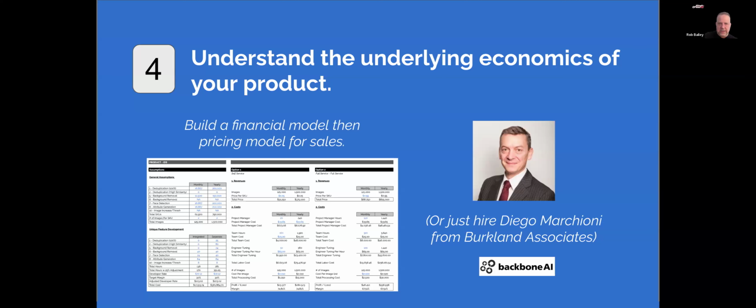Things that work better than ROI models, in my opinion, are case studies. If you can show companies you've worked with before where your software has been valuable and you can actually share some of the figures, even if you do so anonymously, in my opinion, that is way more powerful than building ROI models.